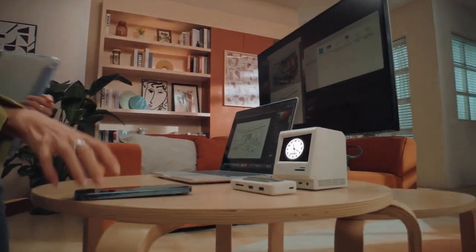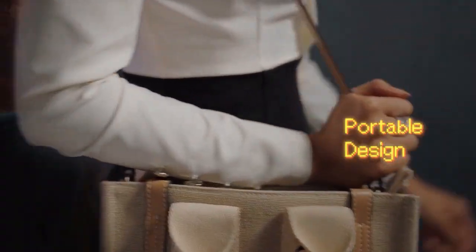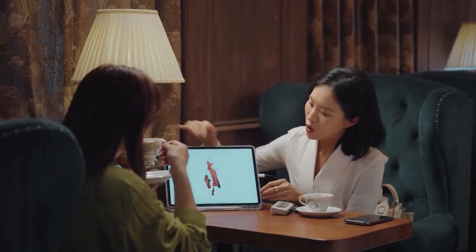RayCue informs you of upcoming appointments to stay on top of your day. And the portable keyboard hub allows you to work more productively anywhere you go.